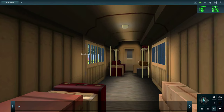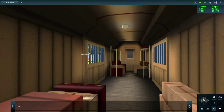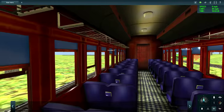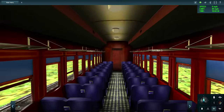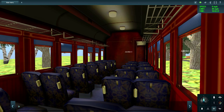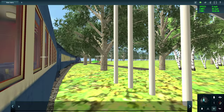You can go inside each of the passenger cars in this Blue Comet train. I don't think it's safe to stick your head out the window. Here we have a passenger car. I think the other one was a combine. Okay, you're sticking your head out a little bit too far, like you could get hit by something at this distance. Or fall out.